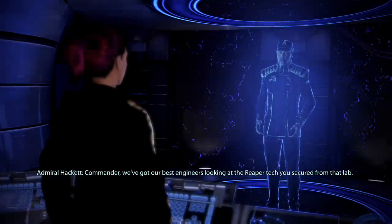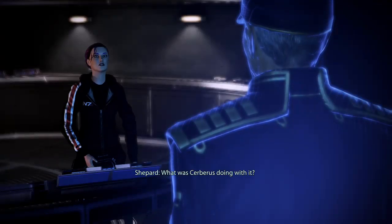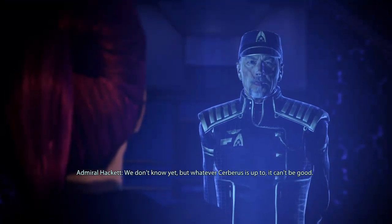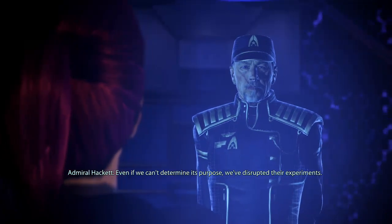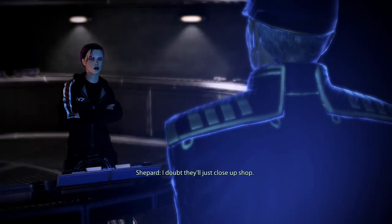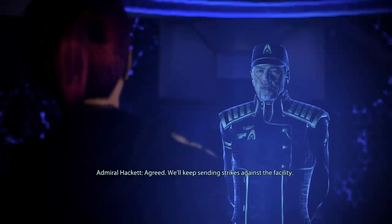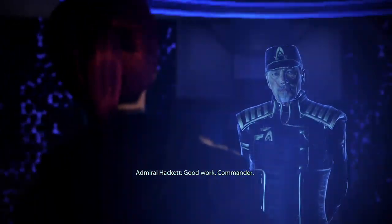Commander, we've got our best engineers looking at the Reaper tech you secured from that lab. What was Cerberus doing with it? We don't know yet, but whatever Cerberus is up to, it can't be good. Even if we can't determine its purpose, we've disrupted their experiments. I doubt they'll just close up shop. Agreed. We'll keep sending strikes against the facility. Good work, Commander.